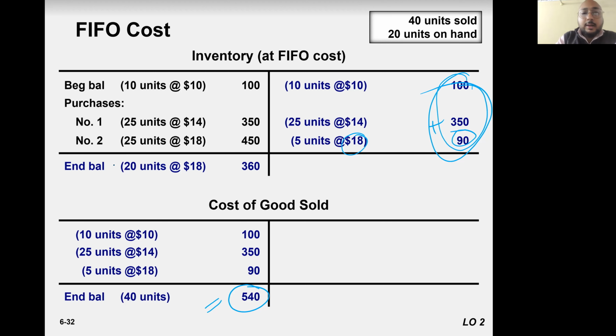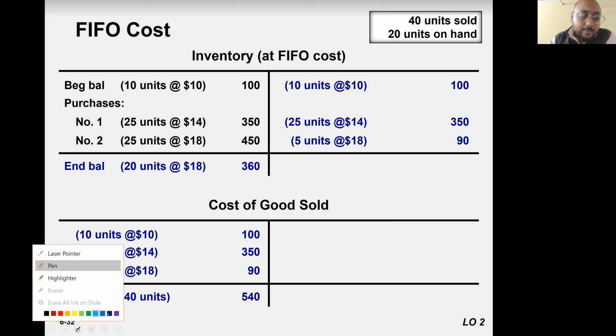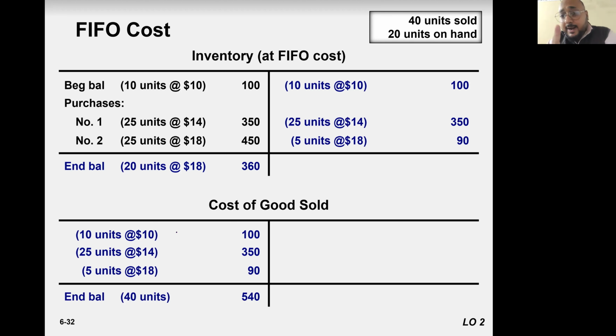Now you tell me, inventory left: 20 units are left. So those 20 units are from these. All right. So these multiplied by 8. 20 multiplied by 8 is 360. So did you notice something? From here, the ending inventory or in-hand inventory, the cost is the latest one. So when the cost is the latest one, this figure is greater. Right? 10, 14, and 18. The cost is based on the biggest number. So ending inventory or inventory on hand is going to be a bigger number, right?